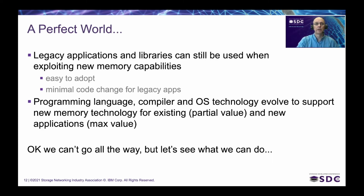Unfortunately, we don't live in a perfect world. Software catch-up for CXL is not going to happen overnight, but we can make steps in the right direction.